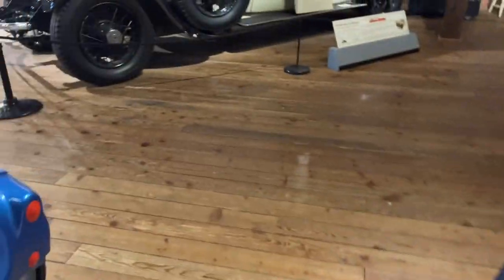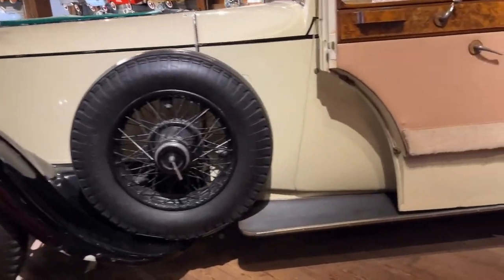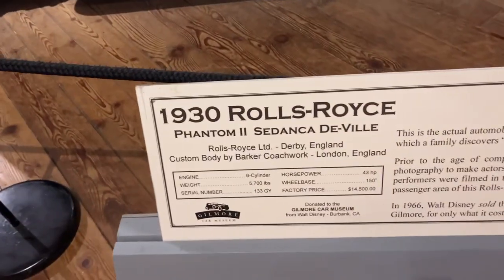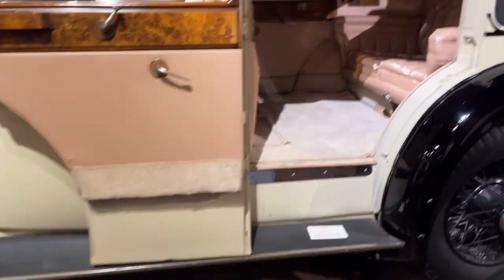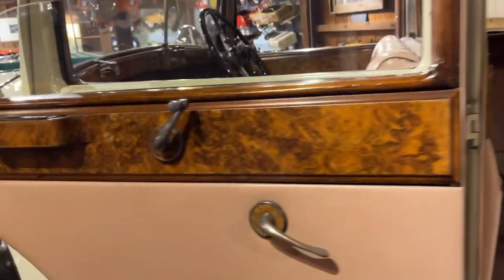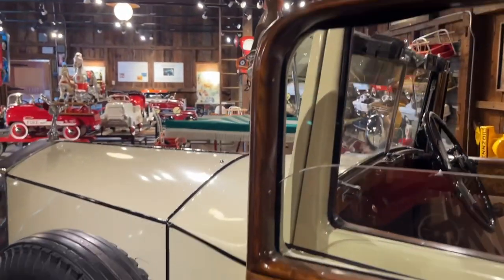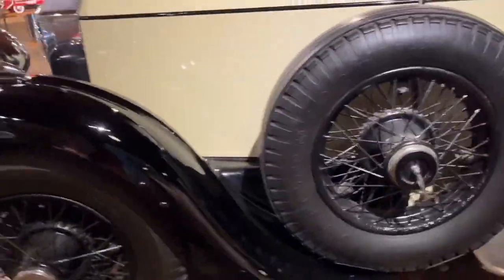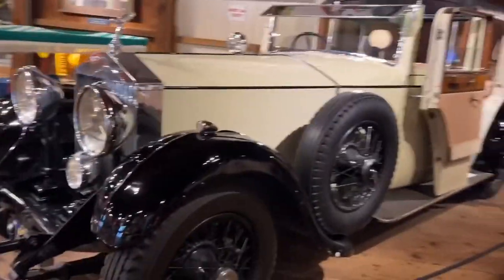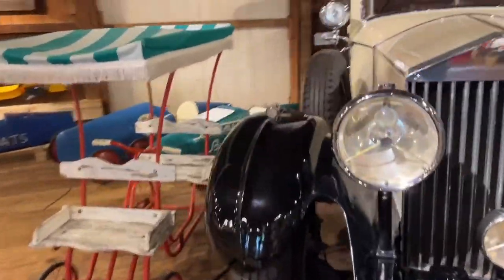Oh, wow. Look at this Rolls Royce. 1930 Phantom. Look at this. Wow. Look at the wood, guys. Look at the wood all around the door. Right-hand drive, too. Look how long that thing is.